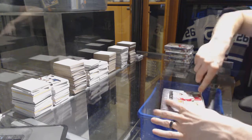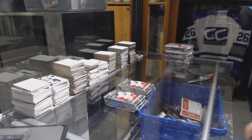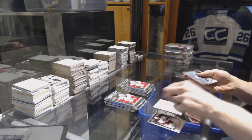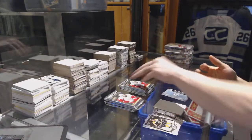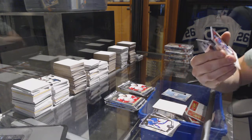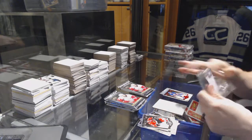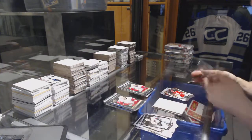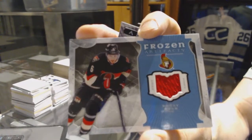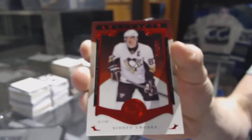All right, box two. We've got a rookie redemption for the Winnipeg Jets, Nikolaj Ehlers. Nice. We've got a ruby numbered to 399 for the New York Islanders, Griffin Reinhart. We've got a legend numbered to 499 for the Calgary Flames, Theo Fleury. We've got a frozen artifacts for the Ottawa Senators, Bobby Ryan. We've got a ruby numbered to 399 for the Pittsburgh Penguins, Sidney Crosby.